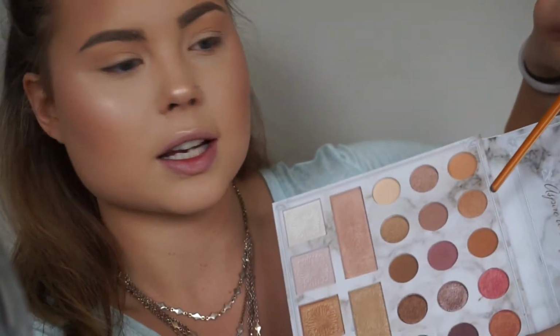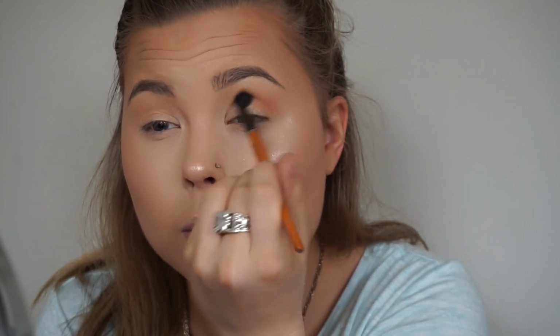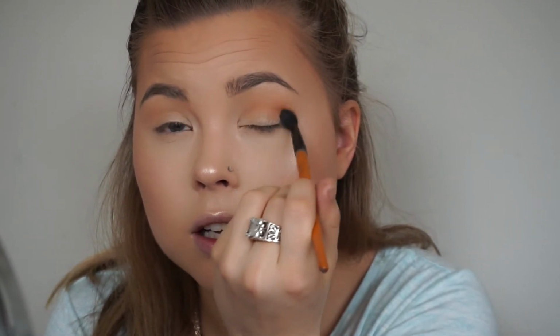Okay, so yeah, transition shade, perfect, wonderful. So let's take a smaller brush and we're gonna keep really warm, and we're gonna grab this guy, the third one in, and I'm just gonna apply that to deepen up the crease a little bit. Wow, these are pigmented. This is amazing. They're so blendable and soft. Guys, these are so nice.